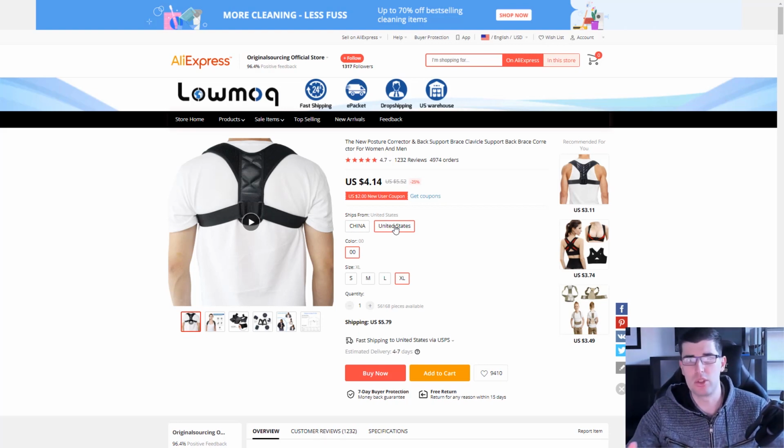A number of apps also now you can delegate that if it does have a US option to automatically choose the US option over China, so you can automate your fulfillment process as well, just so that people know. So that's option number 2.